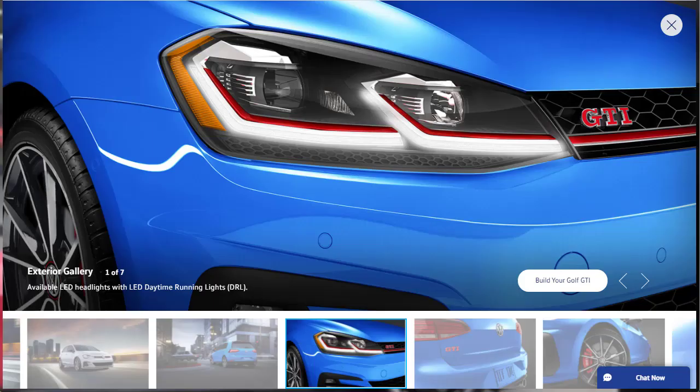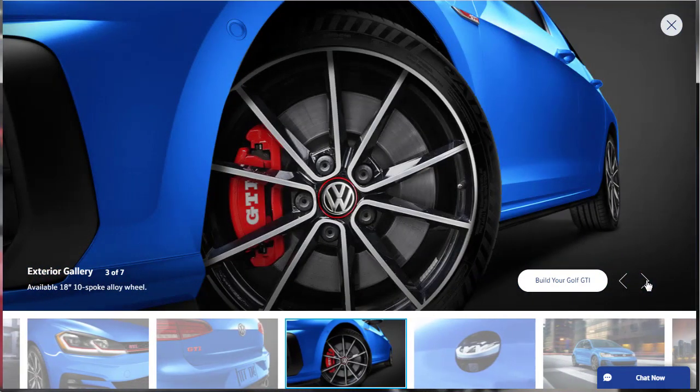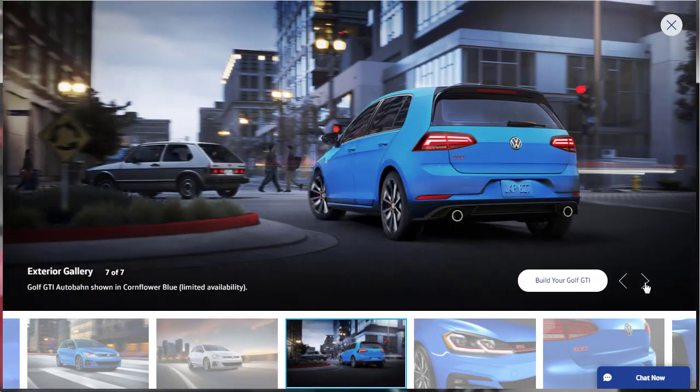Okay, so we went through all the features, and as promised in the beginning, I said we're going to go through the features and check out the gallery. Let's go through this exterior gallery. There's only 7 images. I think the GTI is a very good-looking car.